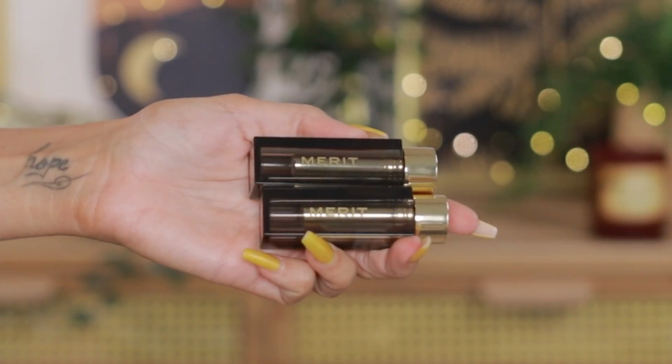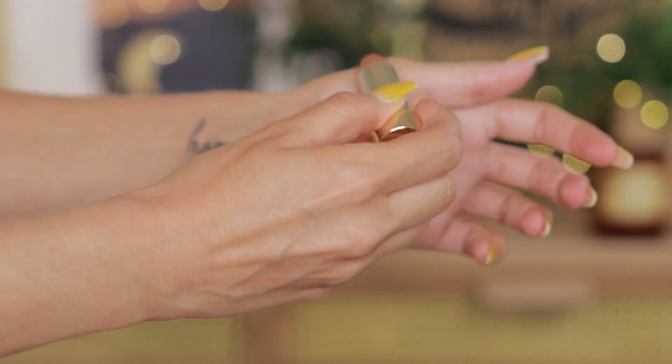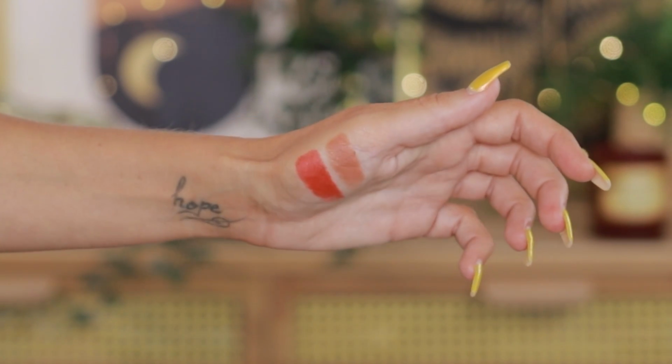Another lip formula though that I think is beautiful is the new matte lipsticks by Merit. I have it in two different shades. I have it in Vermilion, which is a muted orangey red. It is such a beautiful shade. And this one I got in PR, and this one in Antibes I bought myself. It is a slightly browny peach, super beautiful on the lips.